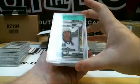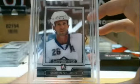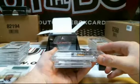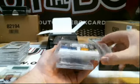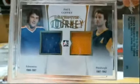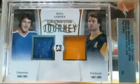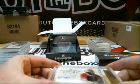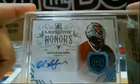Numbered 1 of 20. We have a base card silver of Martin Saint-Louis. Numbered 3 of 5. Wow. Ultimate Journey Jersey Gold of Paul Coffey. Numbered 3 of 5. And numbered 11 out of 25, we have an Ultimate Honors Auto Silver of Ed Belfour.